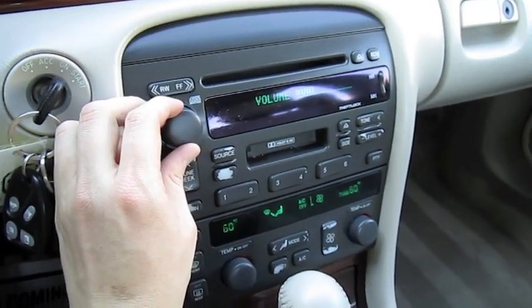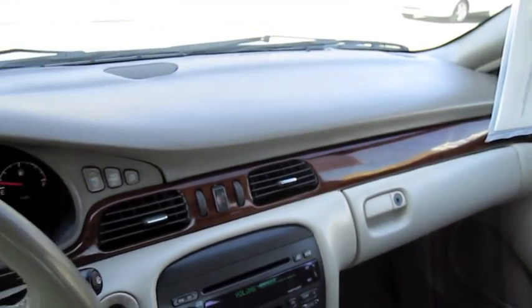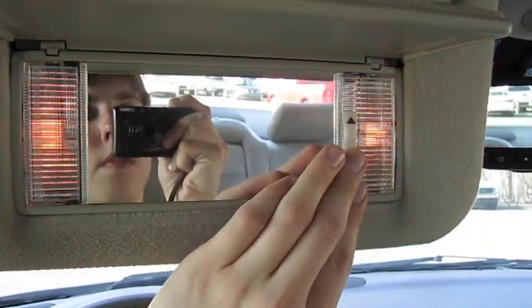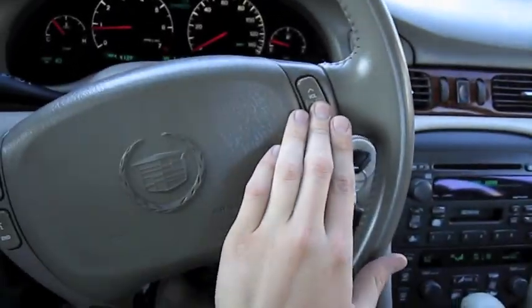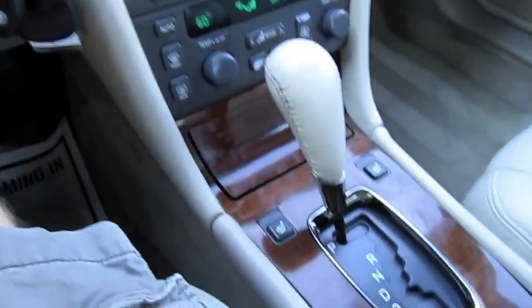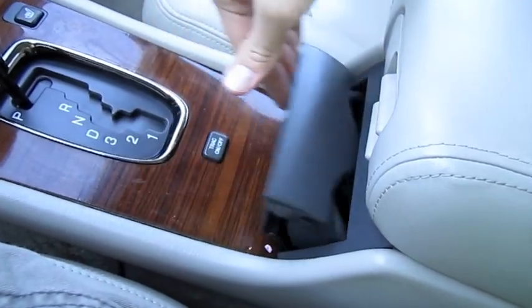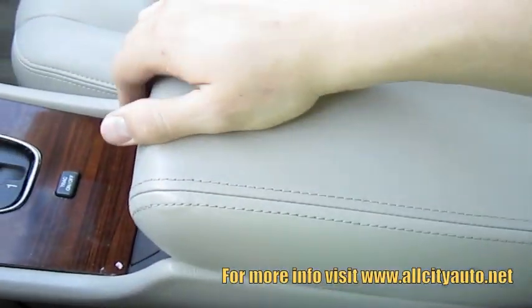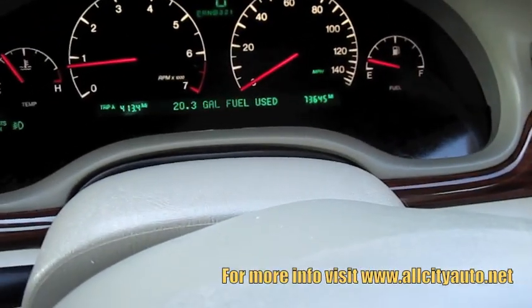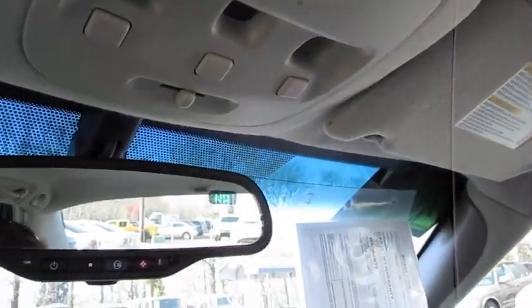What an impressive sound system. Radio and cruise control on the steering wheel. Heated seats for the driver and passenger. Driver info system. Garage home link. Wedding season coming around, but what? OnStar.